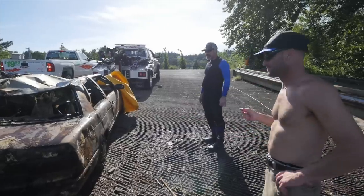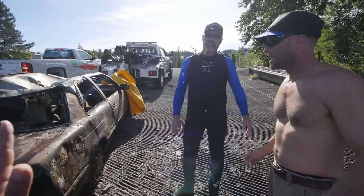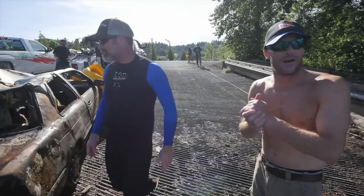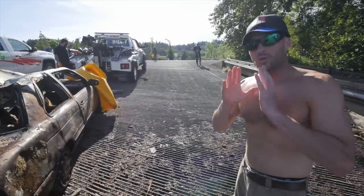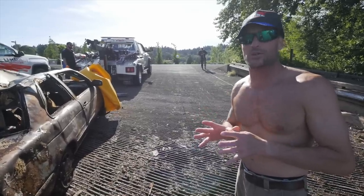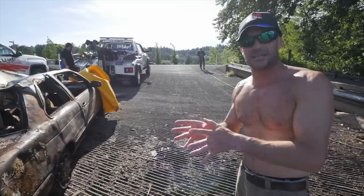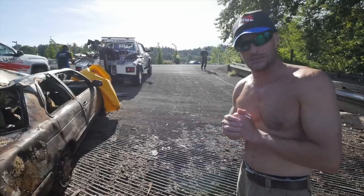Here's what I need to know. In order for you to pull a car out of the river like this, do you have to be contracted with the local law enforcement or anything? Oh, yeah. It's a big deal. Now, you either have to be contracted with them or, according to the local police officer that we talked to, they're purposely sinking them in the river for dive training. Yeah, that's what he told me.